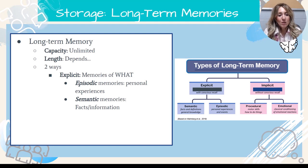But let's say you met someone at that game, or let's say you learned some facts about football or the score of the game or those kinds of things, or knowing different pieces of information about people around you. Those are going to be stored in what we call your semantic memory, which is your memory of facts or information. Now, as you will notice, semantic memories contains part of a word that we already learned, which is semantic encoding. So semantic memories are memories of facts. Semantic encoding is a process you do to help memories make it to long-term explicit memory storage.